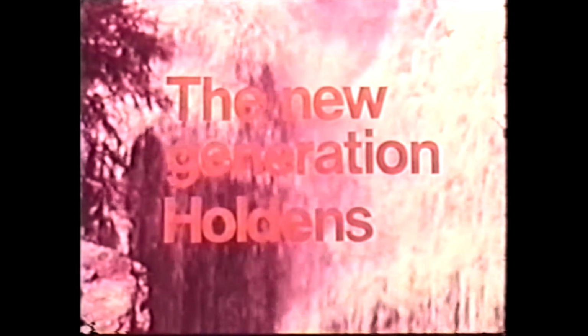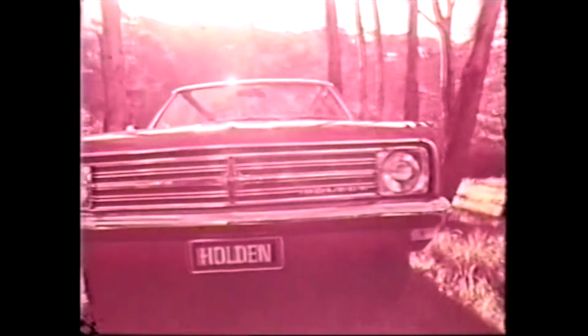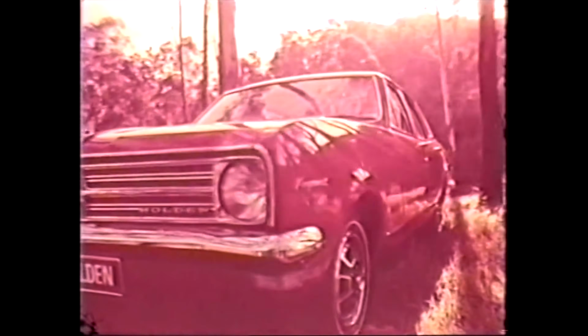Announcing the new generation Holdens. For 1968, an exciting new generation of Holdens. Watch the Holden Kingswood sedan. Holden, breathtakingly longer, wider, lower. Breathtakingly more handsome.